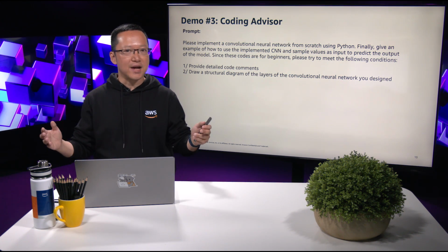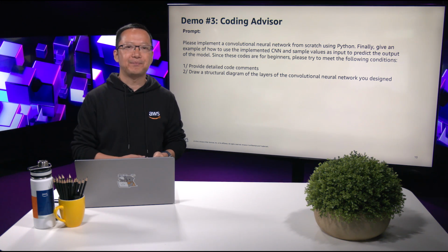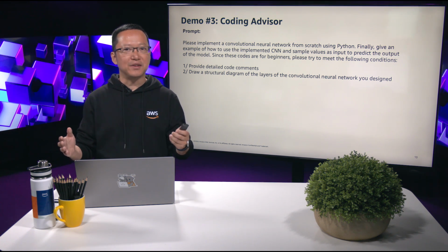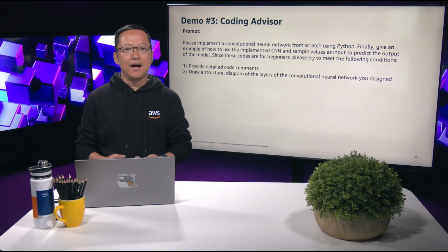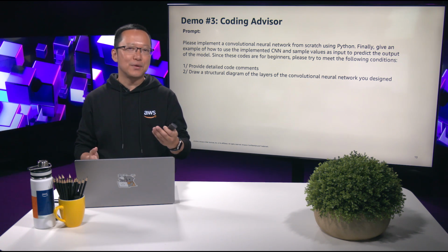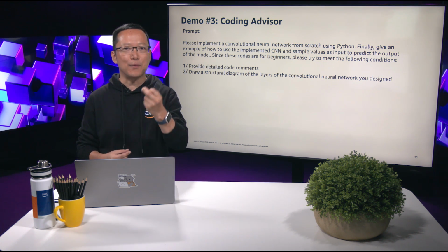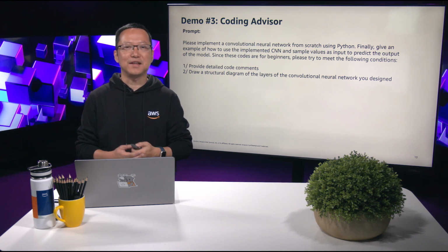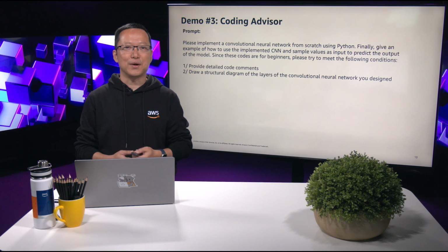Demo number 3 showcases the Claude 3 model working as a coding advisor. In this scenario, we assumed that you are a beginner in the field of machine learning. After reading many books and documentation, you are curious to try to write a complete convolutional neural network from scratch to deepen your learning and understanding. Demo 3 is designed for this scenario.